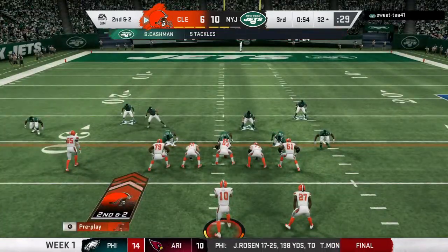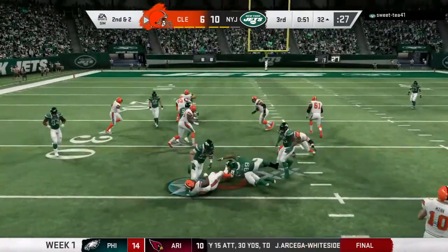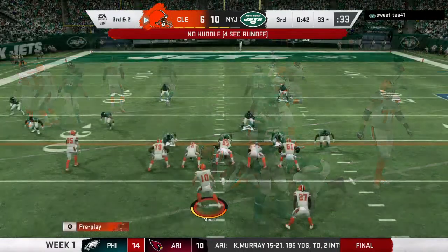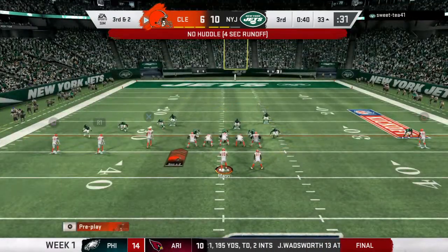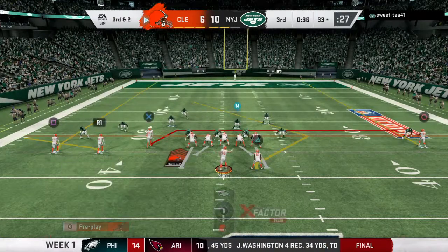8 yards on the pickup, and now they'll have some options on 2nd and short. They stay on the ground. Again, it's Hunt trying to run inside, but nothing there. He got maybe a half yard at most, but officially they'll be left with a 3rd and 2.